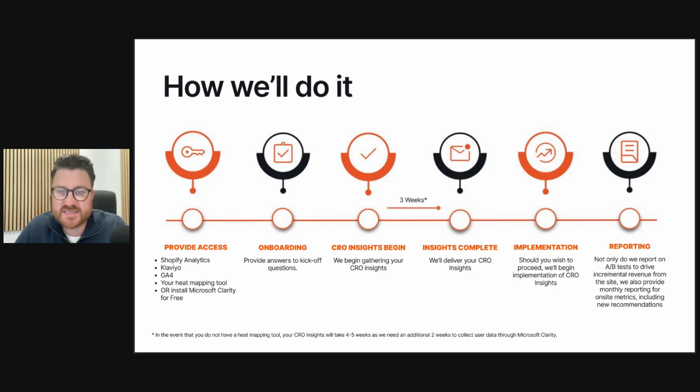But if you do decide to continue working with us and implement, we will be reporting with you month to month, usually initially on a 3-month basis to implement that. And once that's been done, it gives you an opportunity to see what the impact of our work has been to that point.